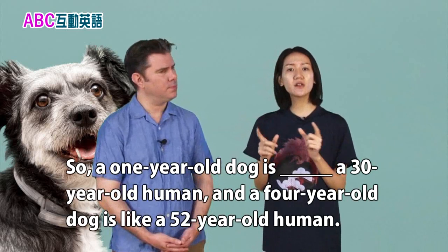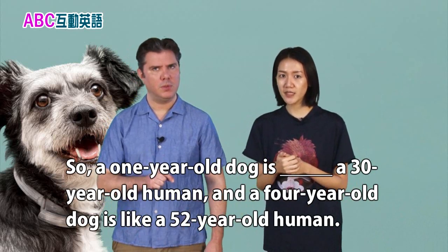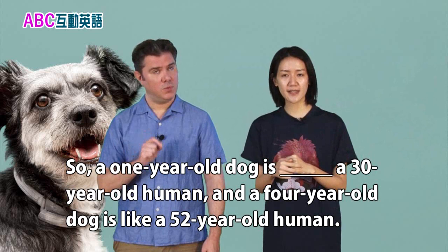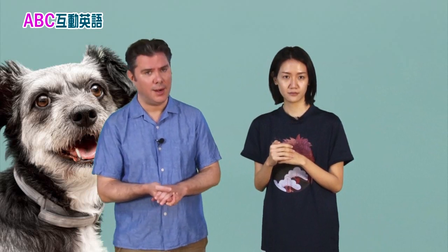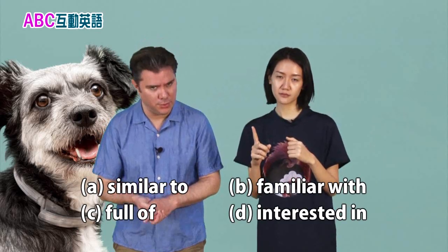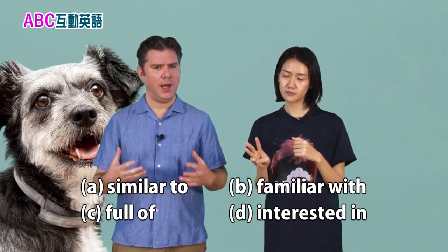So a 1-year-old dog is blank, a 30-year-old human, and a 4-year-old dog is like a 52-year-old human. Wow, it's pretty clear that this is a big difference between how humans and dogs age, but we do have a blank sentence there that we should probably fill. Yeah, definitely. And so our options for this one are A, similar to, B, familiar with, C, full of, or D, interested in.